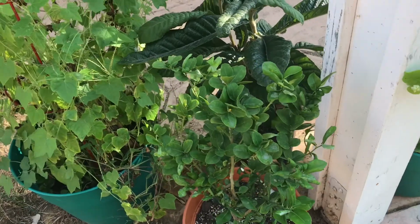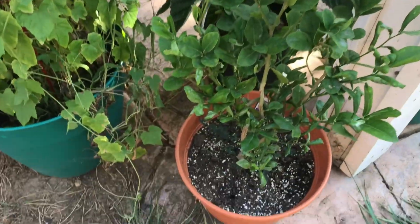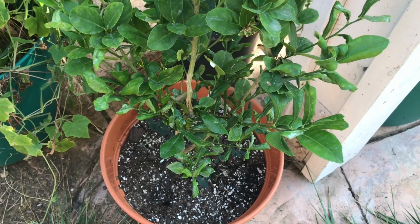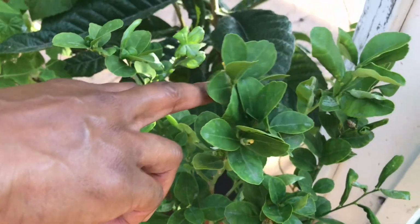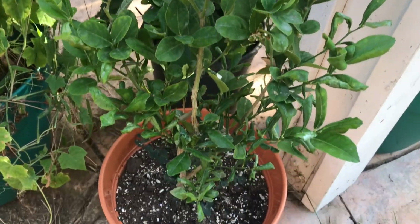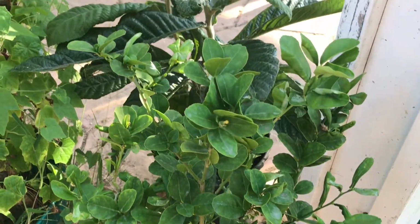So moving on, let's see. Here is a Mexican lime, dwarf lime. I'm really excited about this. I hope that we do get fruit. I don't expect anything right now, because it's so young, but possibly next spring, I'm hoping we might have some fruit on there.